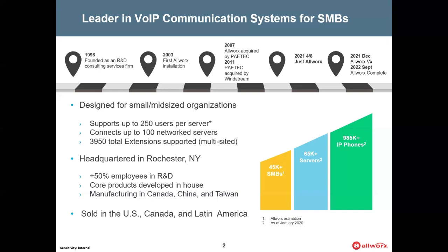So in essence, you're creating your own UCaaS company, where you own the customer and have those customers at arm's length at all times. Just briefly about Allworx: the company was founded in 98. That's almost 26 years now. I think I've been here more than half of that, 14, 15 years. In 2003, the first Allworx installation was done, and in 2007, we were acquired by a Fortune 500 company, Paytech, and that was acquired by Windstream back in 2011.